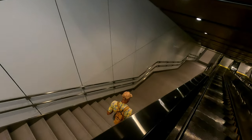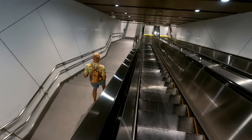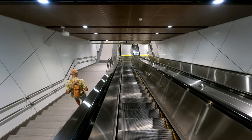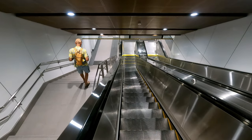We're racing. I'm doing the escalators. Jamie's getting his steps in. Let's see who reaches the bottom first. I think he's got me beat. Come on, escalator. Now he's gonna beat me to the bottom.